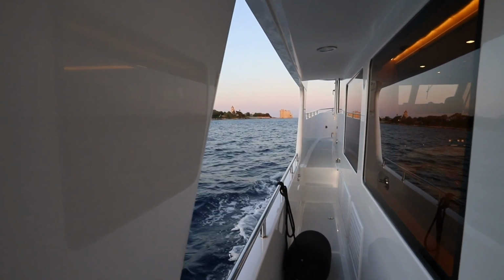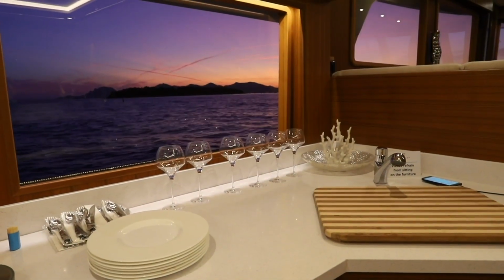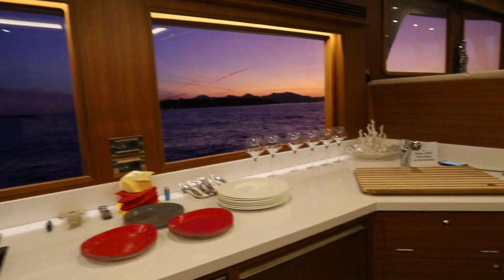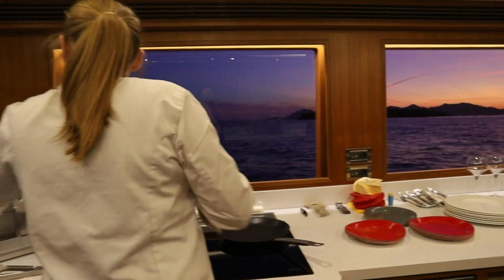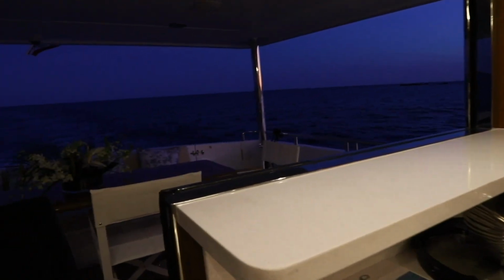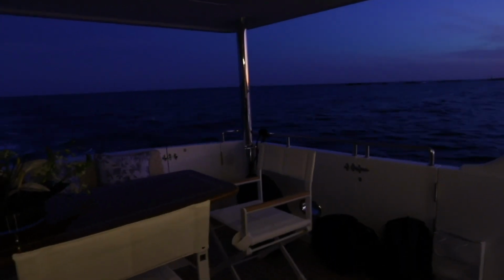Well, this is the first Outer Reef with the galley aft. They have a retractable window and the door opens wide. This is the way people use their boat these days. They want to have that galley aft, to be able to serve the cockpit and serve the salon at the same time. So this is the first boat with it, but it also is an Outer Reef.